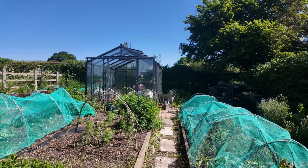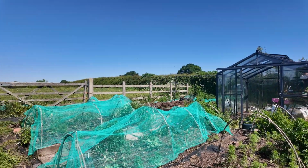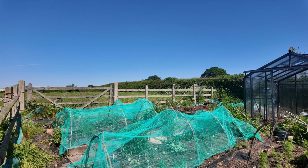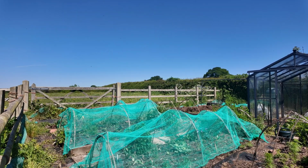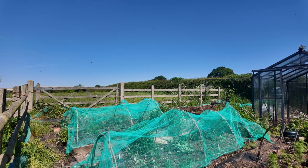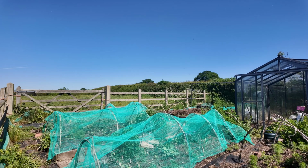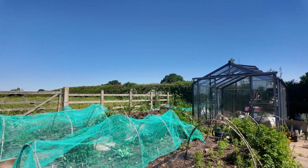And it might look a bit strange, but I have covered all of the new plantings with this green cloth, which I got from a builder's merchant years ago, actually. I think I got it initially as a frost protection. But this year, I don't need the frost protection, we need sun protection. So as the plants are sown, you need to protect them a bit from the sun so that they don't dry out too quickly before they get established. So we are doing well.